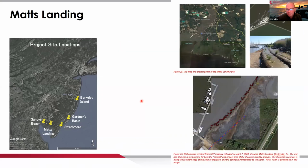And finally, Matt's Landing. Matt's Landing is the oldest project in the study. It's also probably one of the lower energy sites. It's on the riverbank here. I believe it's the Morris River, but I'm not positive. And the technique here consists of a combination. This is the Partnership for the Delaware Estuary's site.